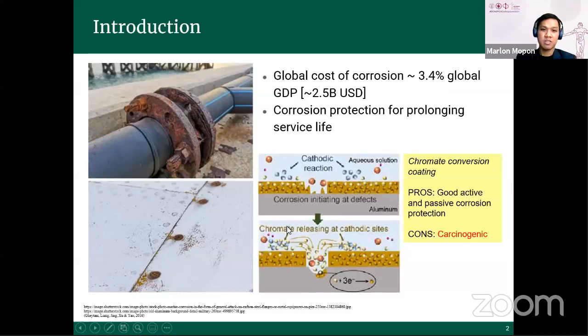As an introduction to this work, corrosion is actually a problem that persists today. It is an inevitable process, and it's something that we encounter in everyday life, whether in transportation or in the structures that we have in our society. The global cost of corrosion in 2013 was estimated to be around 3.4% of the global GDP, which is around $2.5 billion. Since this data was from 2013, it is expected that the value is much higher for 2021.